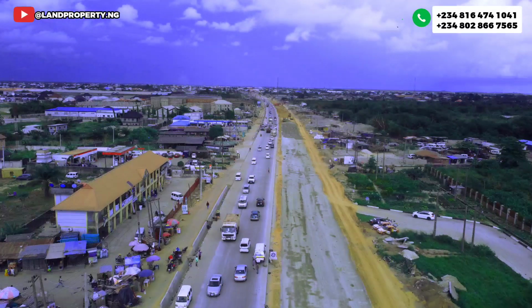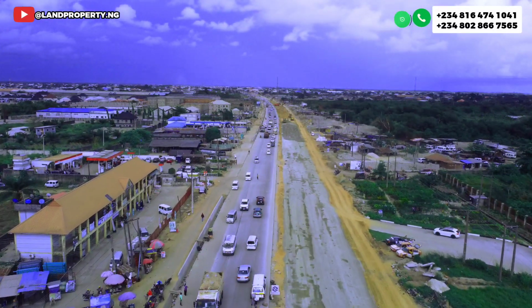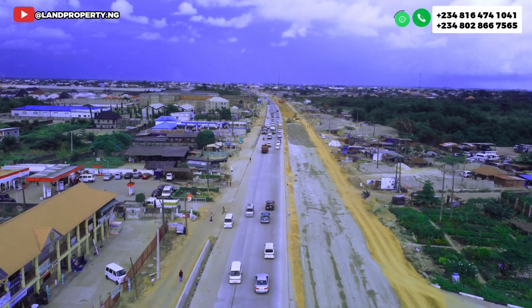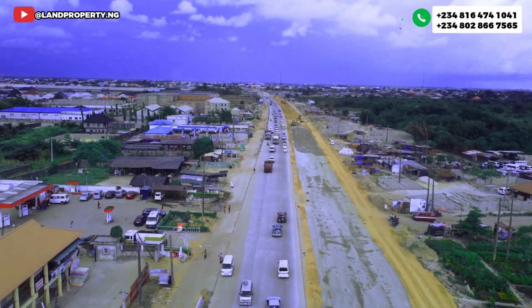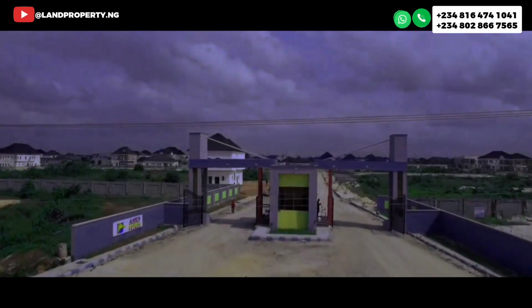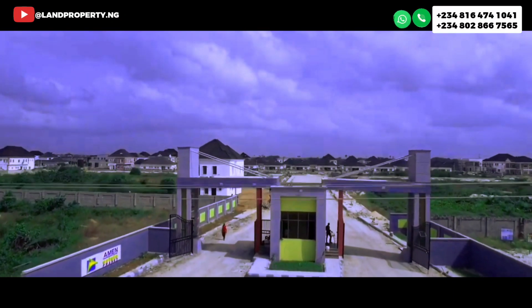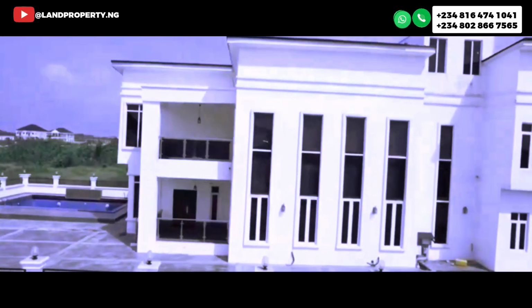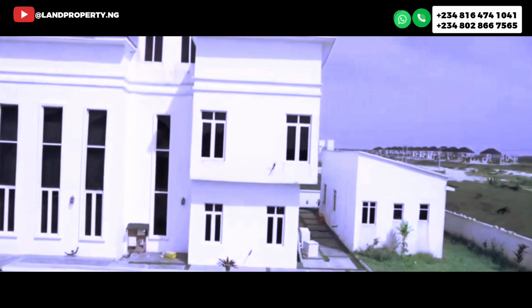So there are other estates in this axis too, which I would strongly recommend you buy into. There are several. I have several houses. In case you want to buy a house, MN Estate Phase 2 has houses. I've done a comprehensive video on that, or you can inbox me. I will send you the price list of houses we have in MN Estate Phase 2.